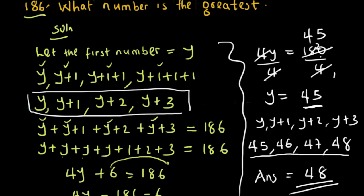If you are asked, what number is the least? The answer will be what? 45.